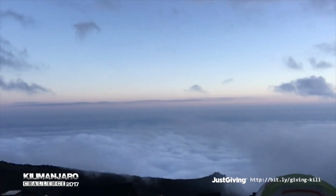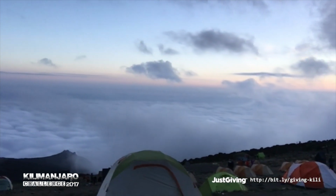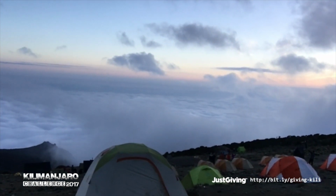It's been a tough day today, quite a long slog, but when you get to this time of day and you can see the mountain behind me, and then you look around the other way, and you won't be able to see this on the film, but just a sea of fluffy clouds that you're looking at from the top. It's just amazing. It's a beautiful, beautiful place.